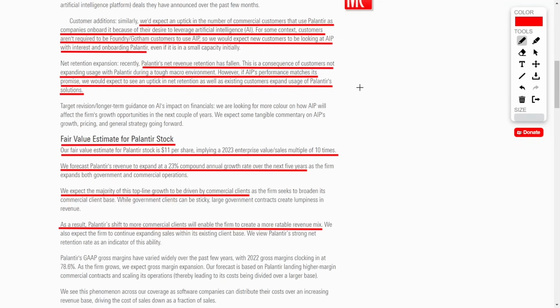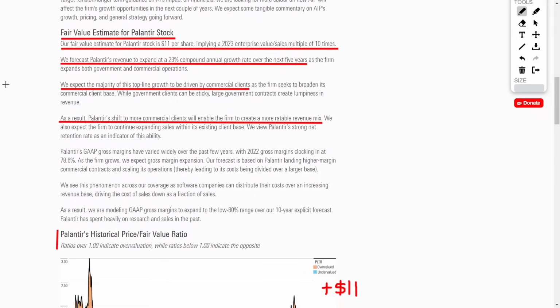However, if Palantir's artificial intelligence platform continues to deliver on its promises, we would expect an uptick in net retention revenue rates, which is when existing customers expand their usage and double down on Palantir's technology by utilizing more of their products and services.